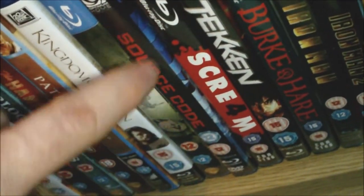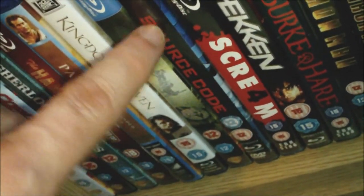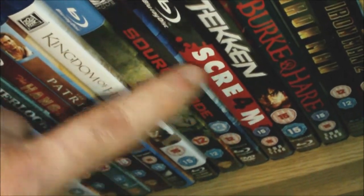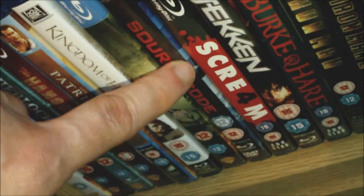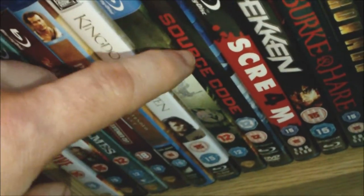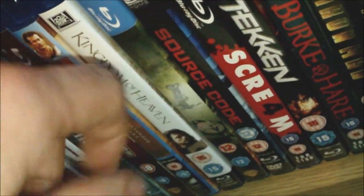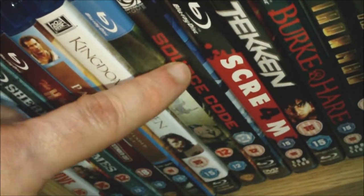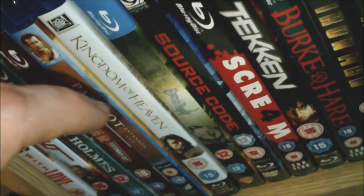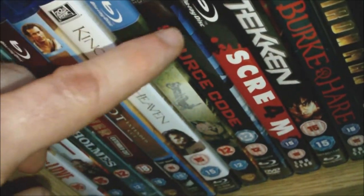Scream 4, Source Code. Source Code is no bad. A nice wee kind of Easter egg in there. It's a wee bit like Quantum Leap, and if anybody pays attention enough, you'll hear Scott Bakula, I can't even say it right today, for like a split second. He plays his father on the phone, and obviously he says "oh boy," which is like the thing that he said in Quantum Leap all the time. So it's just a nice Easter egg.